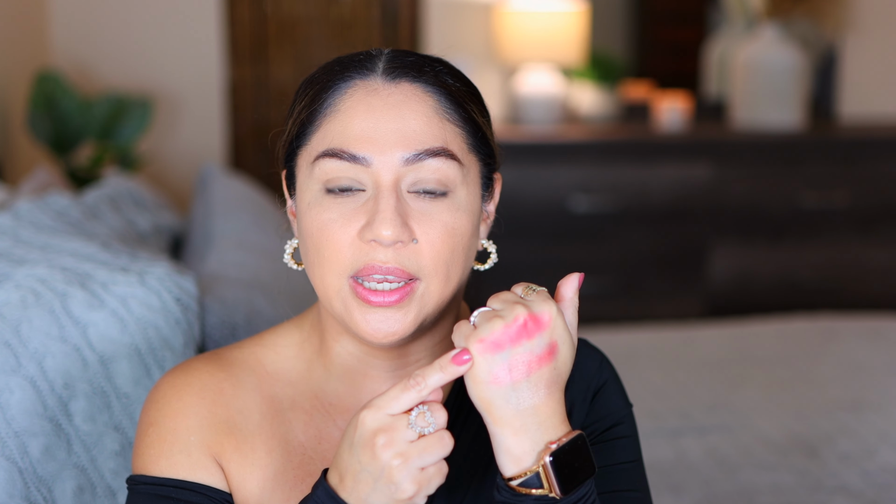But the formula is so beautiful, especially this one right here. Again, the formula is super buttery, but at the same time, when you start blending it, that butteriness goes away and starts turning into a matte powder. It is so insane, because I've never experienced anything like that, and that's exactly why I love Natasha Denona so much, because she gives us something new. Even the feel of the makeup, the finishes that she gives us, is so innovative, and I absolutely love her for that, because it makes me so happy inside to talk to you guys about makeup.